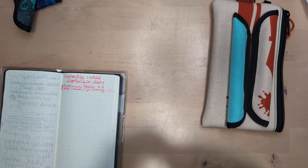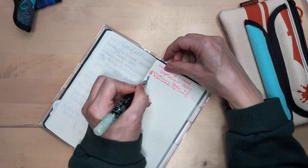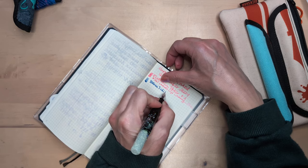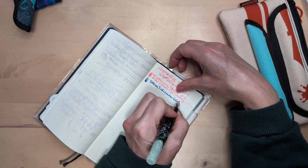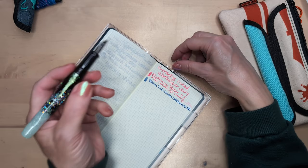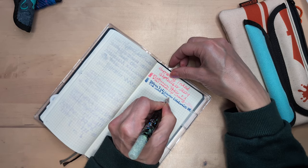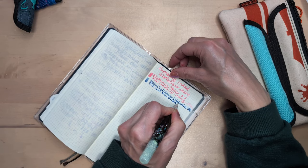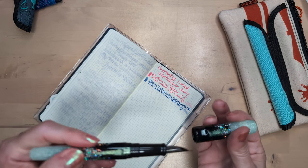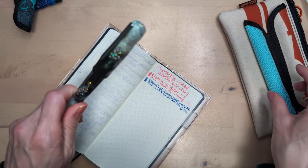This is Bennu Talisman Edelweiss. This is a broad nib. This is the wet pen. Elliott Bay, which is looking really blue, but it dries not that way. I just inked this the other day because I felt like it.